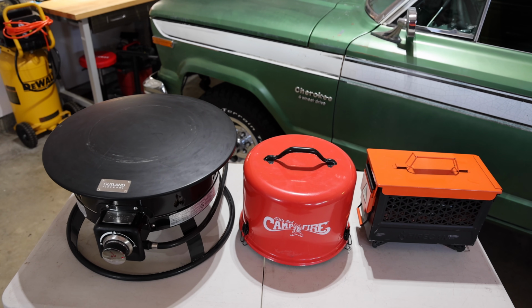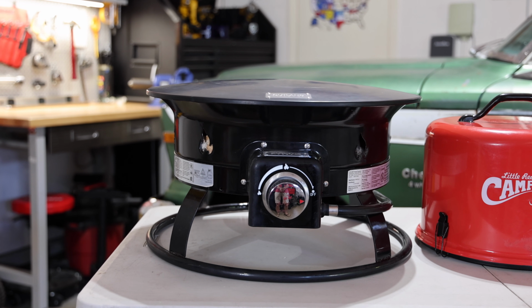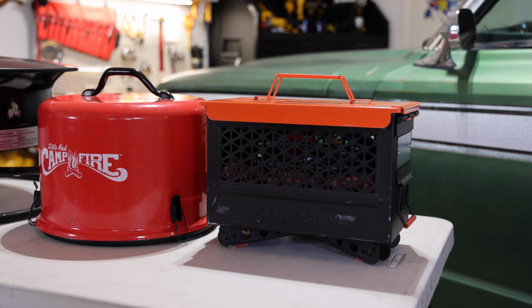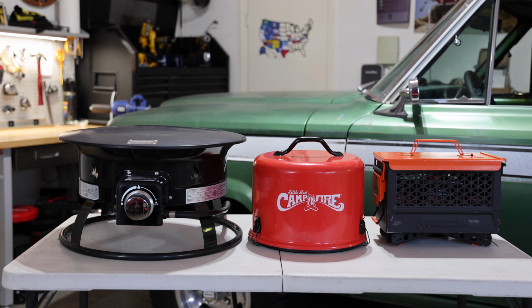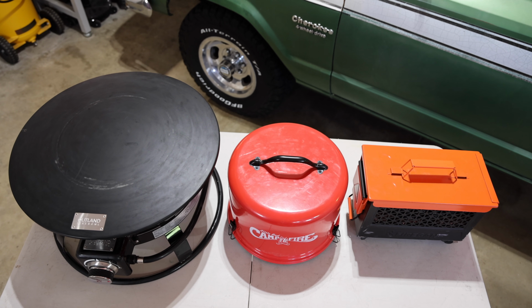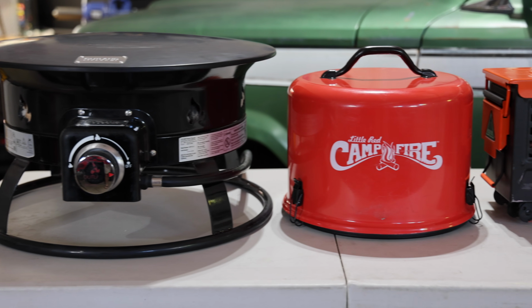The 3 different propane campfire pits we are looking at today are the Outland Living Firebowl, the Camco Little Red Fire Camp, and the Ignik Fire Can. There are several other fire pits out on the market that I may test in the future, but these just happen to be the ones I've been using recently, and I believe each one of these has its own unique features that make them suited for different types of situations.